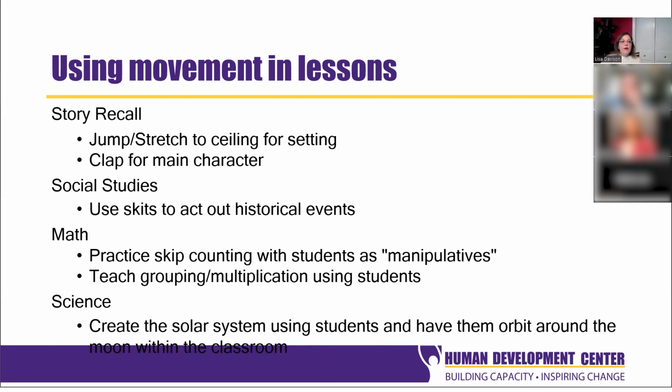For story recall, there are important aspects of a story that you want to focus in on. You can jump or stretch to the ceiling if the discussion is about the setting. Clap if it's for the main character. Or whatever your topic is that you're trying to focus on for the day. For social studies, you can use skits to act out historical events. In math, practice skip counting with your students as manipulatives. Not saying don't use manipulatives on your desk, but if you have your students lined up and they number off 1, 2, 3, 4, 5, 6, 7, you can skip count 2, 4, 6, 8. Those students can move forward and back or whatever, depending on what your skill is.